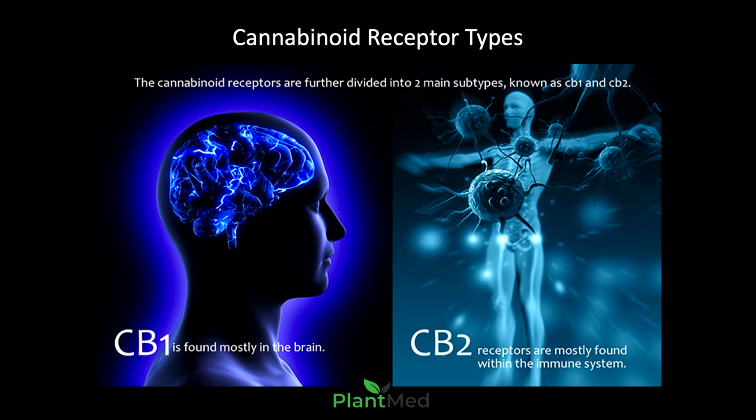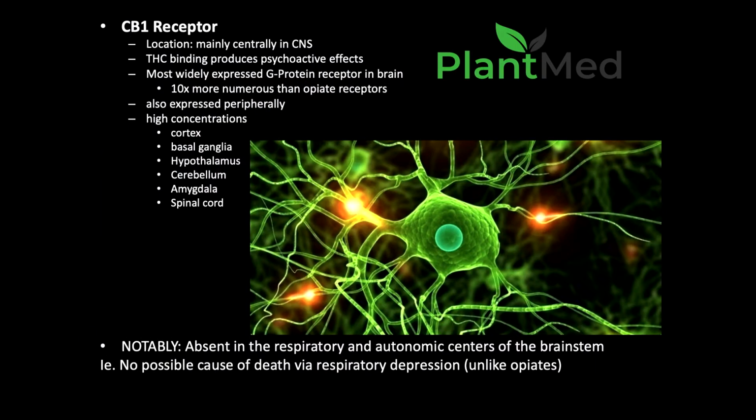So cannabinoid receptors, CB1 receptors in particular, are situated throughout our brain, down our spine, and peripherally as well, in the skin, but mainly centrally. CB2 receptors are associated with inflammation and immune response. So they're found more peripherally. They're found in our lymph nodes, in the skin and the gut lining, on all the inflammatory cells, the macrophages and other white blood cells, and in our bone marrow and spleen. So there's two main types of receptors, and they're both stimulated by THC or anandamide. And there's a lot of them.